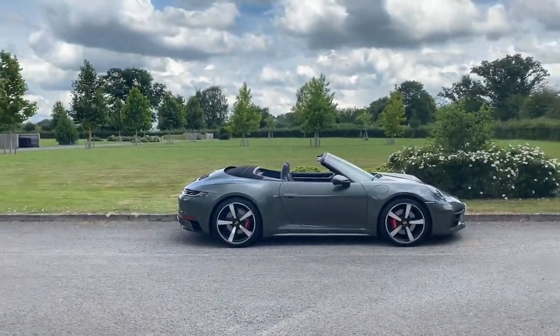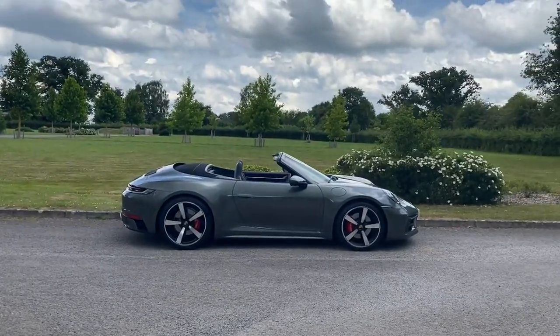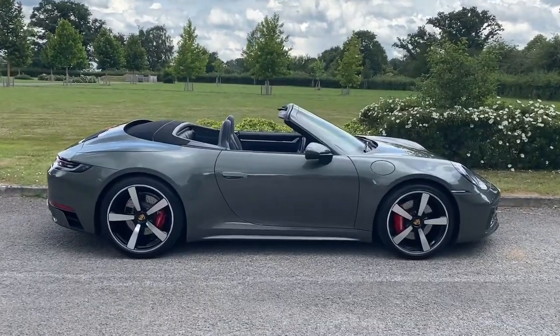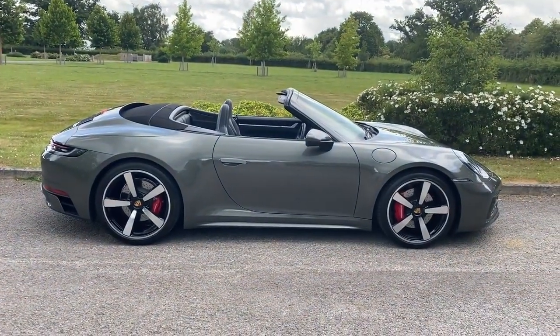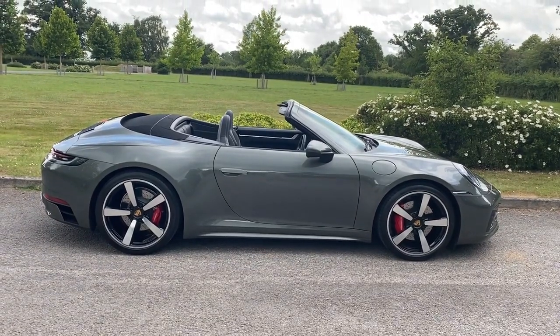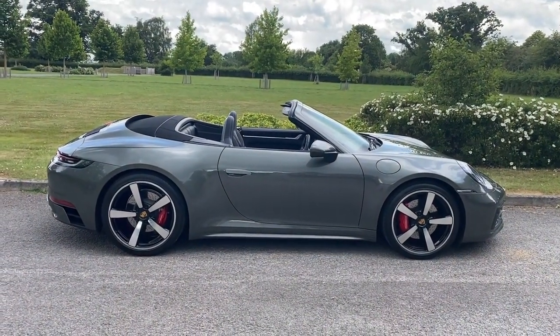I'd like to show you around the Porsche 992 Carrera 4S Cabriolet, which is right behind me. This is the latest of the Porsche 911 series, the 992. This particular one is in Aventura Green, which there is a hint of green in it, but it's very much grey really.